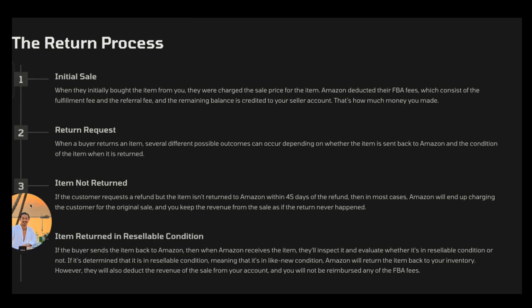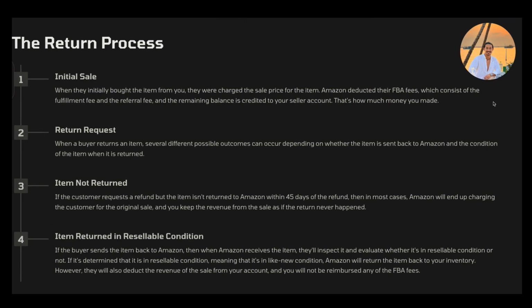Here is what the return process looks like for you if you're new, and you can really reflect on your own buying journey as an Amazon customer as well. So first, the customer will initiate a sale. When they initially bought the item from you, they were charged the sale price for the item. Amazon deducted their FBA fee, which consists of the fulfillment fee and the referral fee. The remaining balance is credited toward your seller account. That is how much money you made.